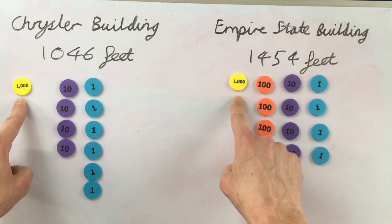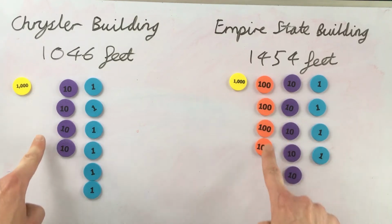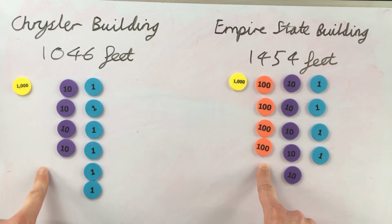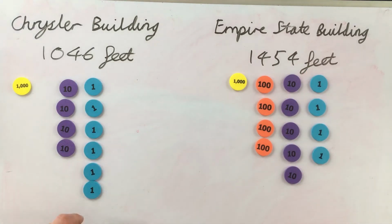So they both have 1,000. So then you look to the next column, which is the hundreds, and here you can see the Empire State Building has 400 and the Chrysler Building has none. We don't even need to look at the other coins, because it doesn't matter how many tens or how many ones the Chrysler Building has, it will not be as big as the Empire State Building, because the Empire State Building has 400s.